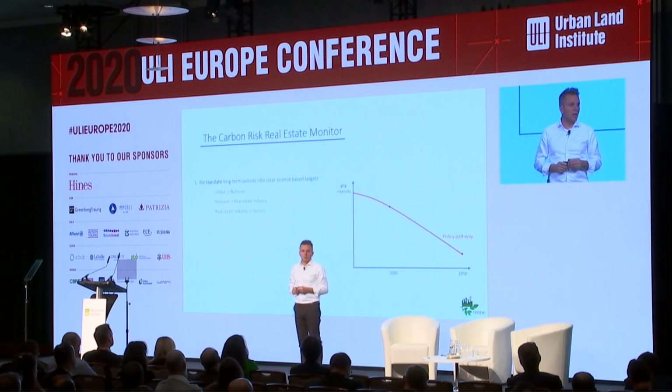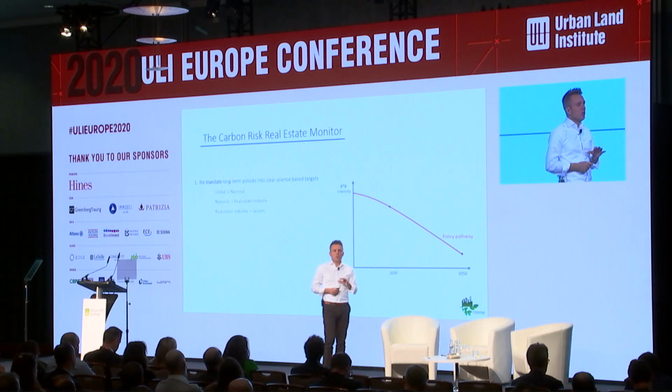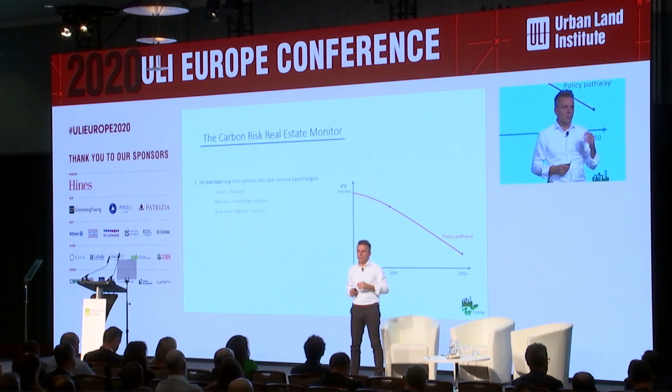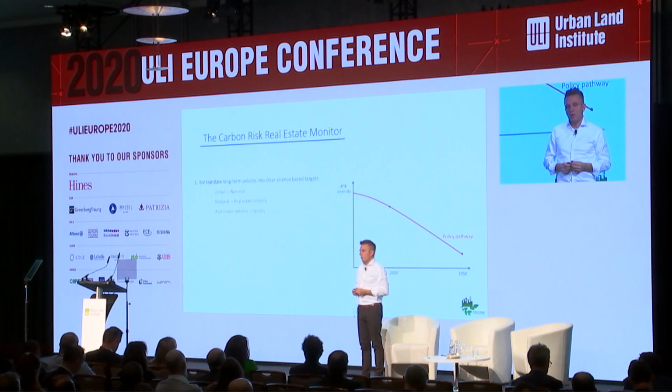And that becomes more relevant because this is something that will be monitored more closely than in the past. And that will affect your property portfolio. Policymakers will not just wait until 2030 to check whether we are all aligning with their policies. That will happen before that time. And this orange line in this graph will be the measure that they will benchmark you to.